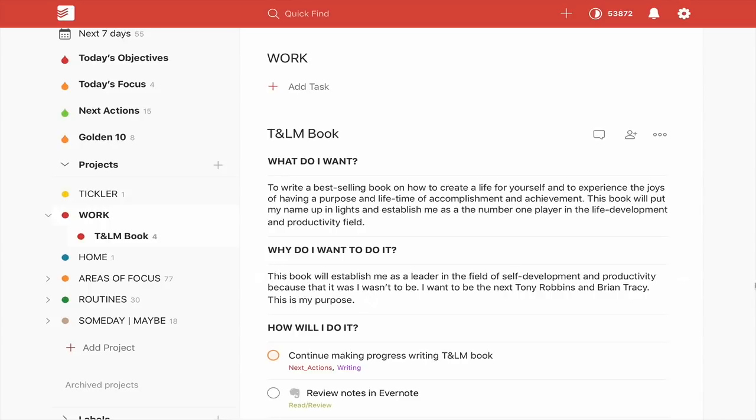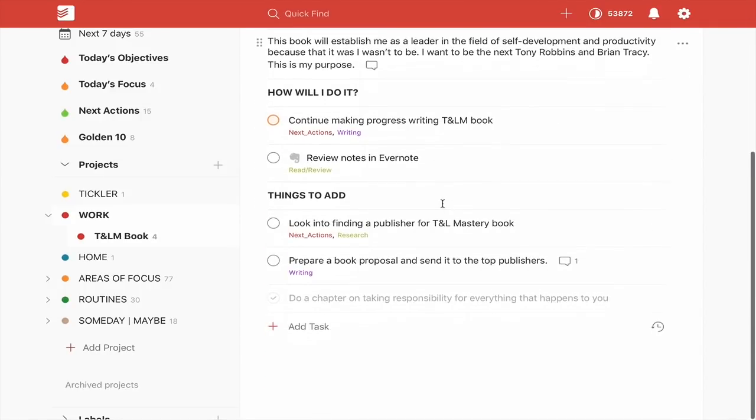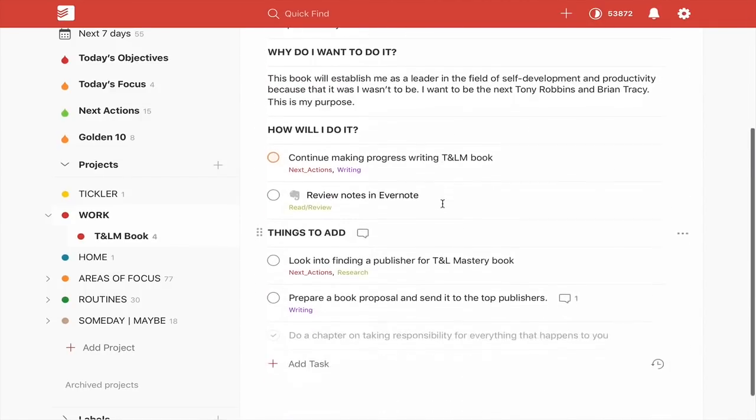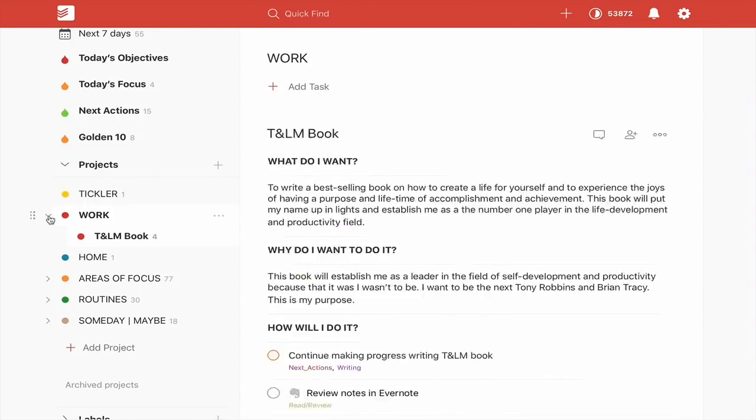This book will establish me as a leader in the field of self-development and productivity, because that is what I want to be. I've got a spelling error there. I want to be the next Tony Robbins and Brian Tracy. This is my purpose. And so this is in here to remind me, just in case I need that little extra motivation. Actually, very rarely do I need that motivation. And in here, I actually keep all the things that I'm working on to do with the book. That's the only project I have in there.